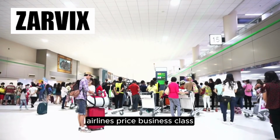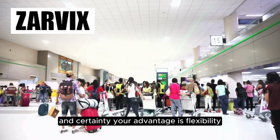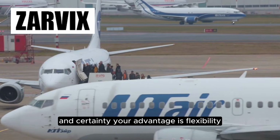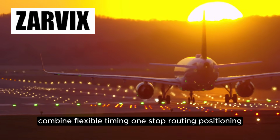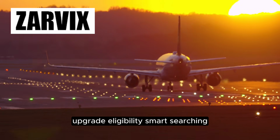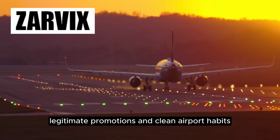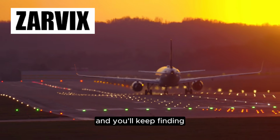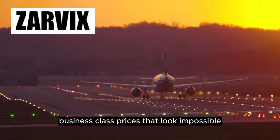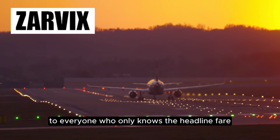Airlines price business class to capture people who value time and certainty. Your advantage is flexibility. Combine flexible timing, one-stop routing, positioning, upgrade eligibility, smart searching, legitimate promotions, and clean airport habits, and you'll keep finding business class prices that look impossible to everyone who only knows the headline fare.